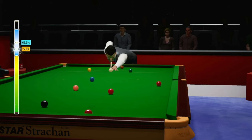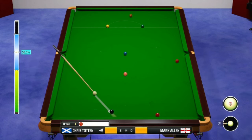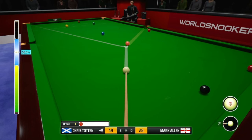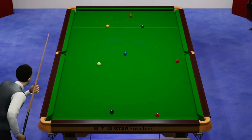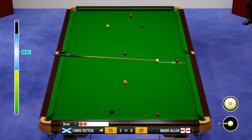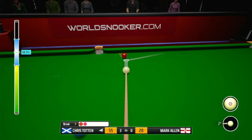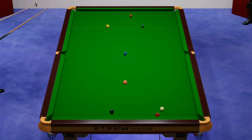He's taking the red on. Great pot. He couldn't have played that any better. 1. This looks relatively easy. Not the best shot. 7. He's played that very well with the wrist. 8.